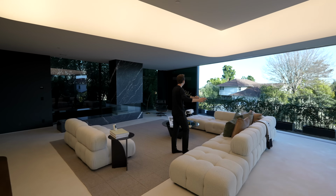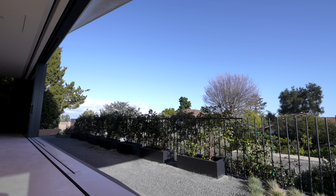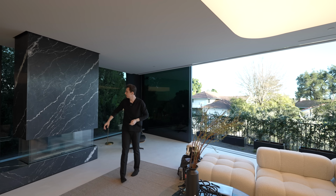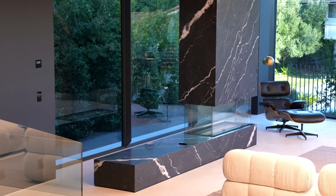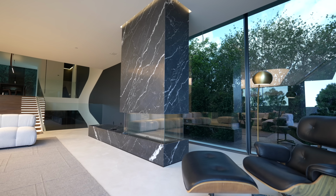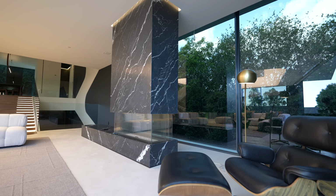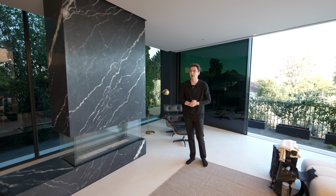You've also got all of these floor-to-ceiling sliding glass doors which lead out to this private garden. You get views of all of the Bel Air foliage, tons of natural light and fresh air come into this property. Over here, you've got your marble stonework which goes from the floor up to the ceiling with this glass enclosed fireplace. You're surrounded by more views of the foliage out there in the distance, and the trees are very tall. It provides plenty of privacy here into the property.